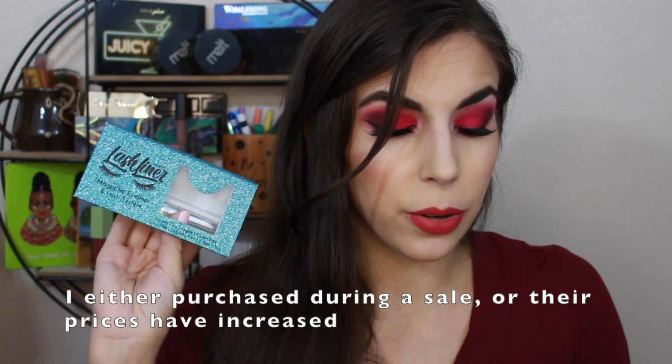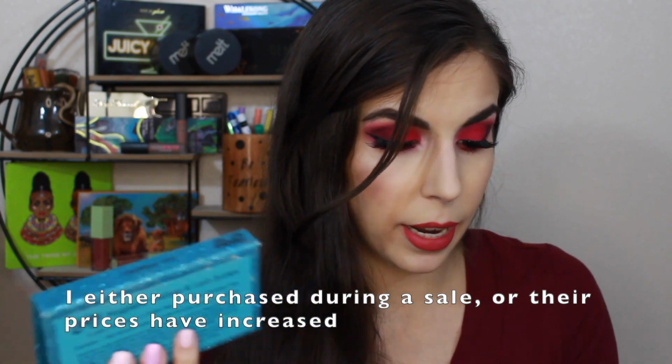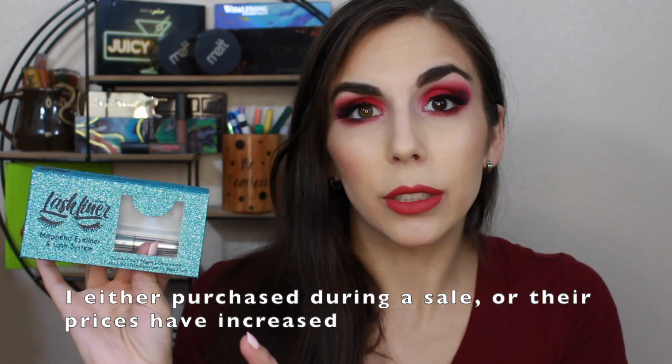I want to say it was $50 for this little set right here that comes with the magnetic liner and 1 lash set. Yes, that is correct. So for this, which the style I got is Los Angeles, it was $50 flat, and I guess I got free shipping. So I paid $50 for this, which is fairly expensive when you think about false lashes. At least for me personally, I'm someone who spends like $9 on false lashes.